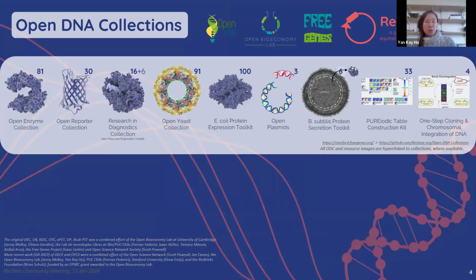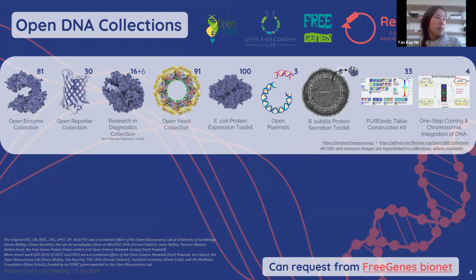I'm going to jump straight into the open DNA collections. Right now we have quite a number of collections readily available on the Free Genes website. On the Free Genes site, they have a bionet where you can see who else in the world has these collections, so you can request and coordinate getting hold of them for your own uses.